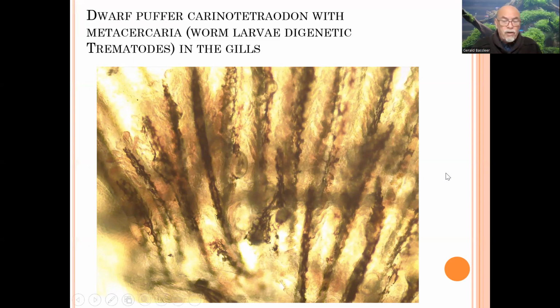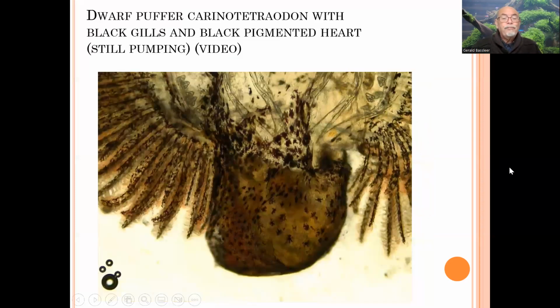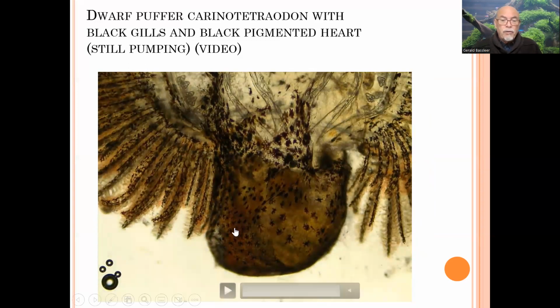So the gills are not in perfect shape because healthy tissue is being taken away by the worm larvae. Here you see quite a few more encapsulated, taking away the healthy tissue, which is causing, of course, bad stress on the fish. Here we took also part of the gills with the heart attached to it. You can see here the pumping heart, which is still active after the fish has been dissected. This can happen. And you see a lot of pigmentation also in the heart muscular tissue, which is not normal. It should normally be a nice reddish brown heart coloration, like in the gills. All that black pigmentation is not normal.